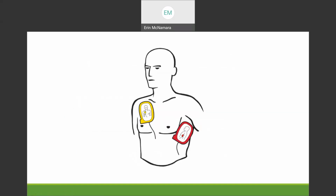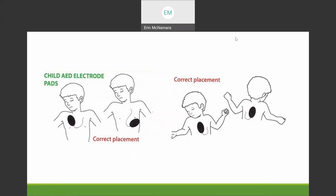So using adult pads on a child, we are going to take one of the pads. It does not matter which one. We place it right in the center of their chest. So your hands while doing compressions would have to go on top of this pad, and that is okay to do. You don't have to remove it. My other pad is going to go on the back of the child in the center, just ever so slightly off to the left. It's really a tiny amount off to the left. It's really just about center of their back. So that way you still can use the AED if you don't have those child or pediatric size pads.